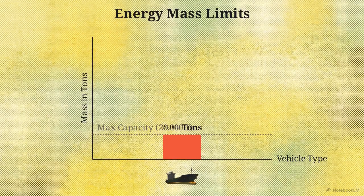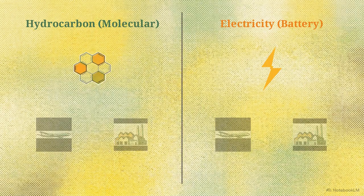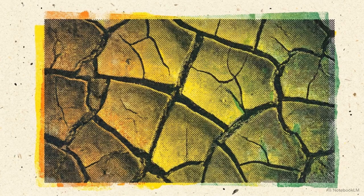We are now attempting to stop that extraction, but we face a massive energy gap. As this chart shows, the sheer weight of batteries required to power a cargo ship or a long-haul jet makes them physically impossible for heavy industry. The density gap is a matter of physics. Aviation and heavy manufacturing require the molecular structure of a hydrocarbon. Electricity alone cannot provide the necessary force.